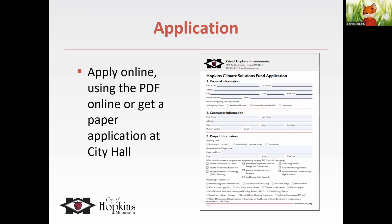We do try to be as much of a resource as possible, but again, we really recommend the Center for Energy and Environment Electrify Everything website. That's going to help you learn a lot about some of these technologies. I know a lot, but I probably can't explain the intricacies of every single item on this project. So that's where those Home Energy Squad planner visits can be really helpful.